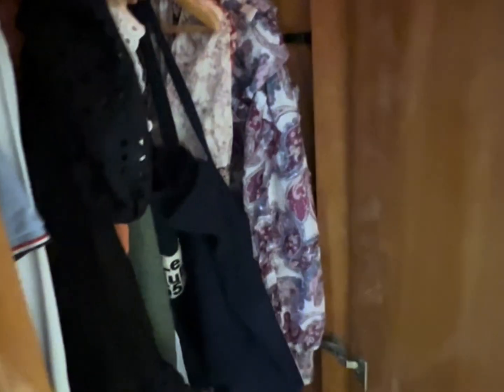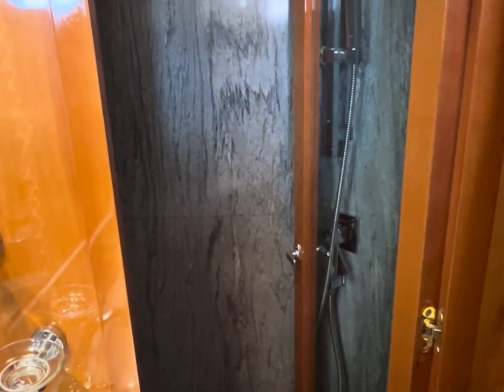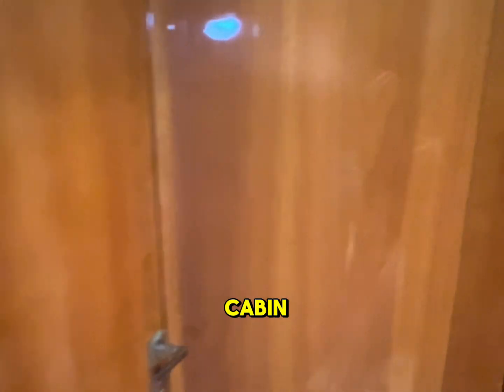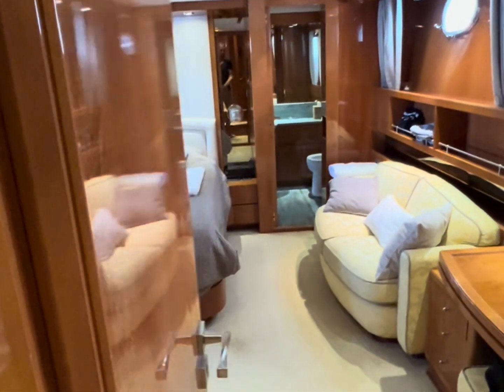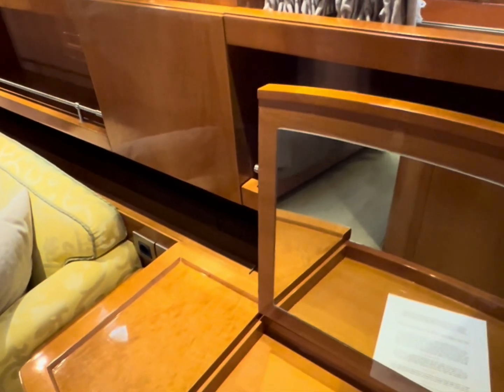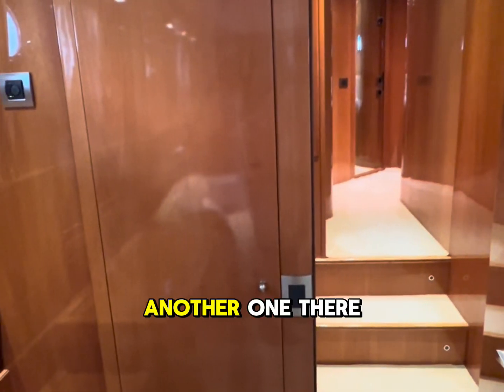Nice spacious cabin. Plenty of room for the girls. Bathroom. The shower area. And then we go to the master cabin. Quite spacious. Vanity. Big closets, 1, 2 over here, another one there. Lots of storage like in the other cabins.